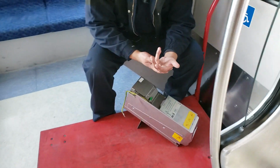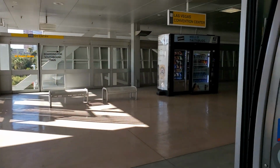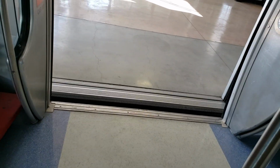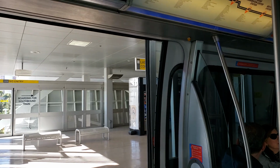What is that thing? It looks serious. It's just the part for the TVMs. Oh. He gets his own valet ride. The doors are closing. Please stand clear.